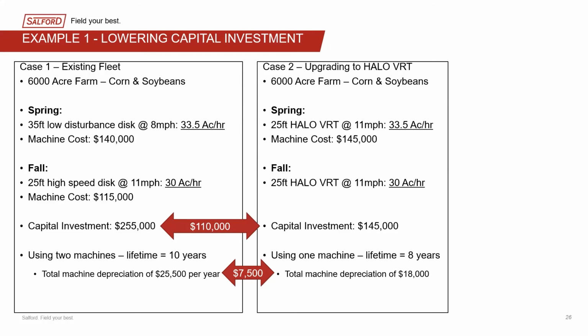So capital investment, give or take, on a 35-foot low disturbance disc is 140. A high-speed disc is 115. These are all US dollar numbers, by the way. That's just the basis I work from. And of course, we could debate what those numbers are, but this gives you a concept, an idea of the capital savings that would be involved.